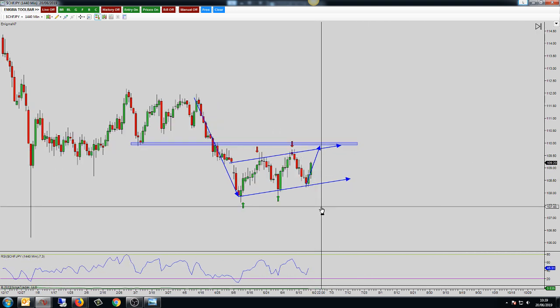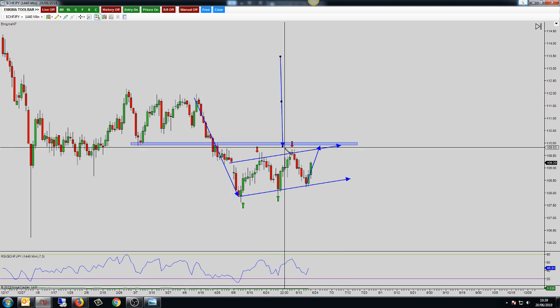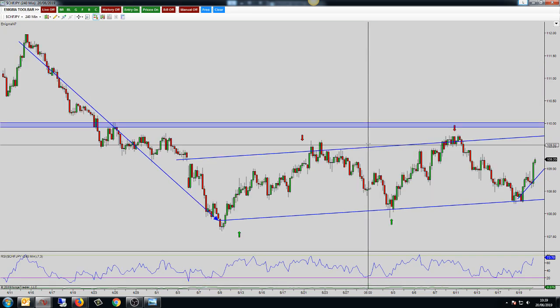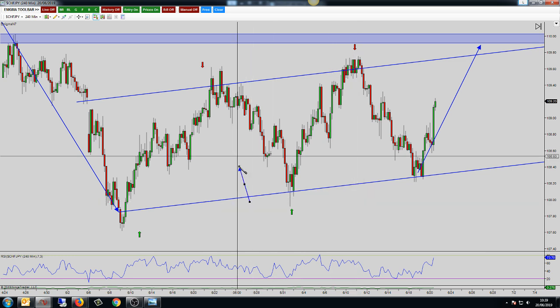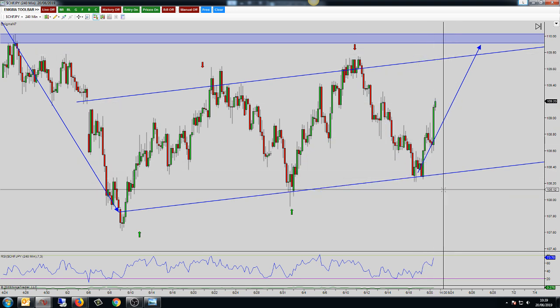Now if this flag is too big for you or it's not valid, as a minimum we have a channel here, and we can drop down the time frames and look for entries. And channels is also something that I do run through within the educational material. And if you do get a channel that produces rotation patterns, you can bounce off the sides of these channels and earn a lot of pips from them.